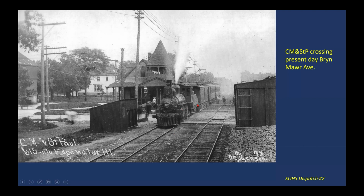I hate to think about what the condition was of that laundry up there in the turret after two or three steam engines had gone by, but I guess they didn't have a lot of choice in the matter, in terms of they didn't have an automatic dryer in their basement.